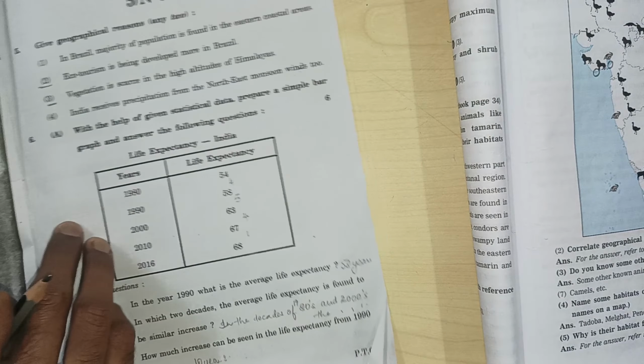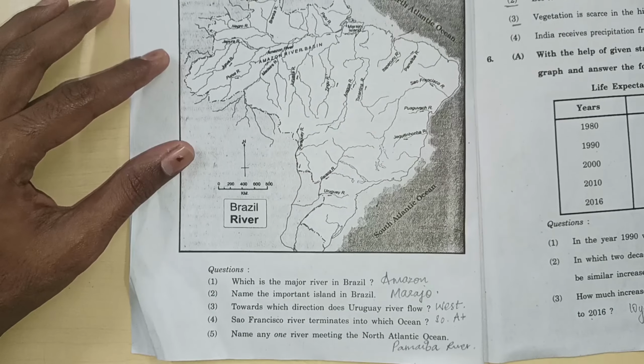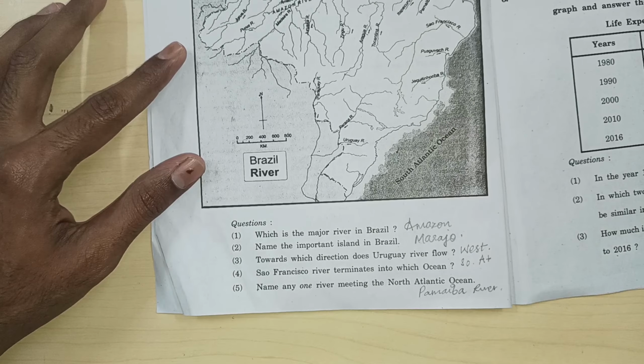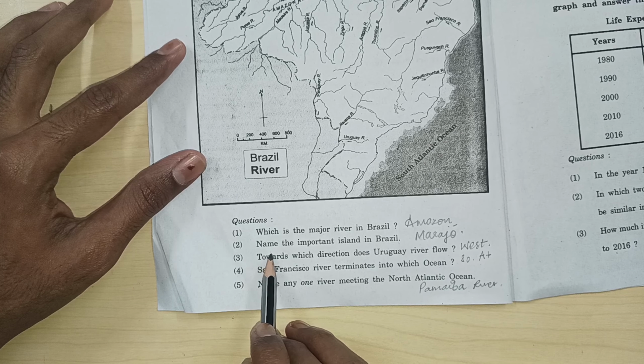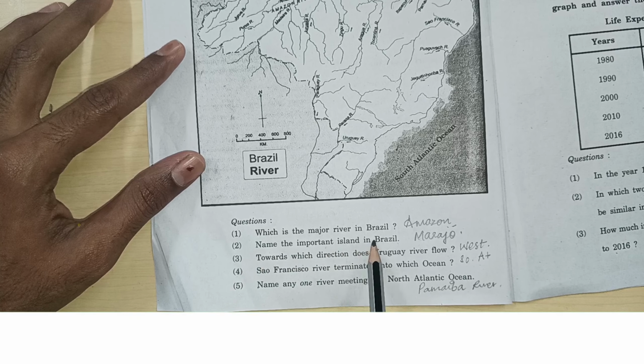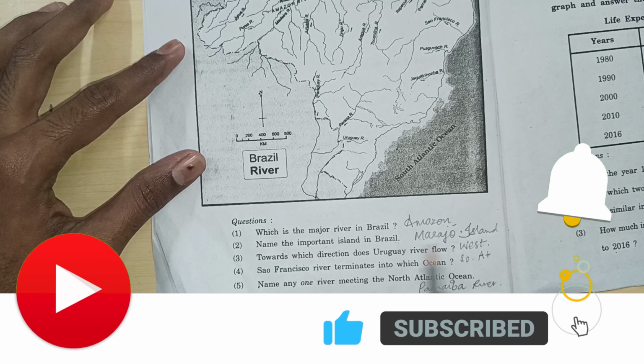I hope आपने यही तरीके से किया रहेगा. Let's just move on to the question of observe the map of Brazil and answer the following question. Which is the major river in Brazil? The answer is Amazon River is the major river in Brazil. Full form में लिख रहा था आपका answer. Name the important island in Brazil. Marajo Island. Marajo Island is the important island in Brazil.